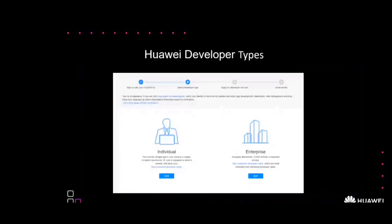Now let's talk about how you can create a slot ID. At first, when you're creating your Huawei developer account, you will find two types of developer account. We have the individual developer account and we have the enterprise developer account. For now, we support only the enterprise account for generating the slot ID, but we are still working to make the slot ID accessible for individual accounts. So when you create your account, you need to create it as an enterprise account for now.